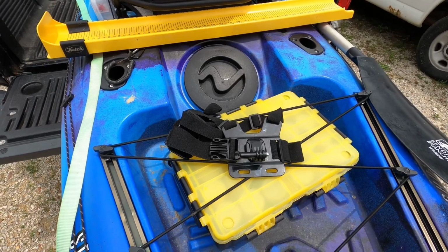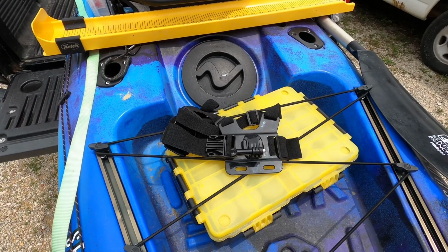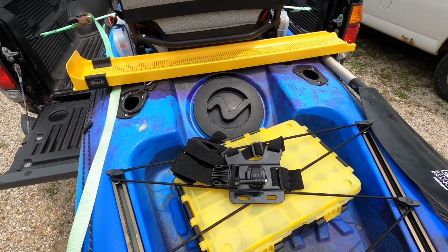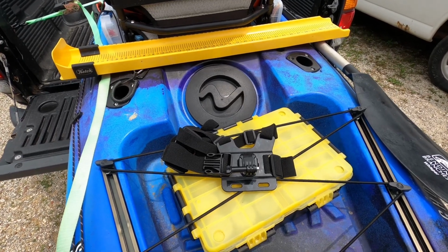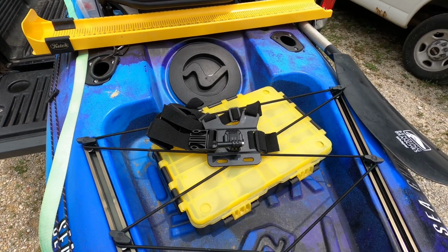I would like to add an arm and a second GoPro, and plan to do that hopefully by the end of this year, and ultimately have a back view of my kayak and me while I'm catching fish. But this is a great starter way of getting footage in the kayak.